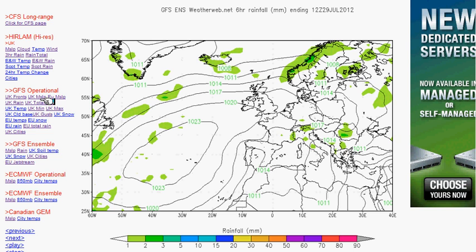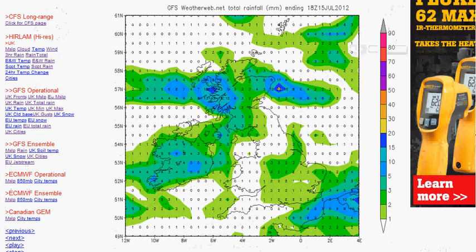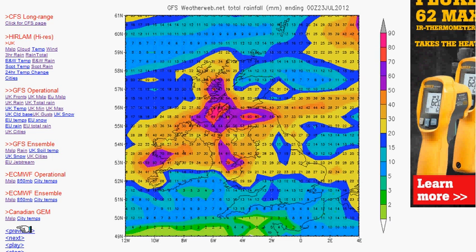Well, let's just have a look at how the total rainfall shapes up for the next week. And this is the total rainfall chart. Just come down the left-hand side here to GFS operational. Click on total UK total rain, and it will give you a total here. And if we just look at the rest of the week, well, here we are.